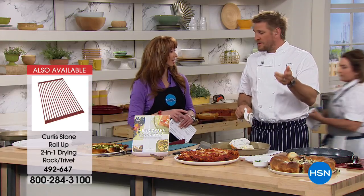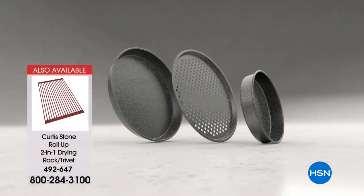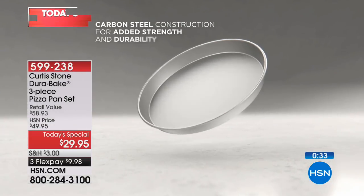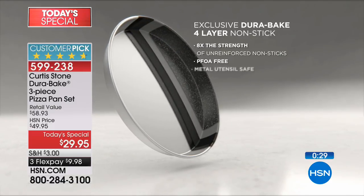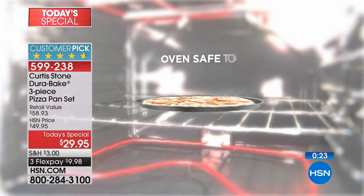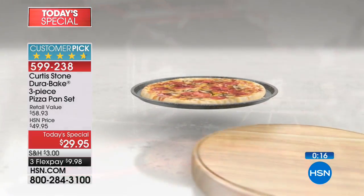Let me jump back into the animation really quick, because once you see how we build this, you'll say, well, of course it works like that. We're calling it a three-piece pizza pan set. It is way more than that. The first one is the ultimate piece. It's 2.5 inches in depth and 13 inches across. We make it out of carbon steel, which is super strong, so it's not going to buckle or warp. We put 4 layers of the DuraBake surface on the inside. You can take it all the way to 450 Fahrenheit, no problems.